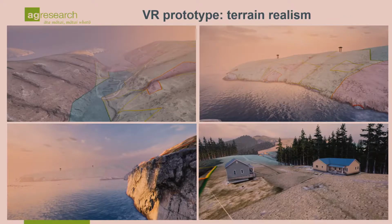So these are still images from the VR game. As you can see here, there are different colors representing different pasture production levels. The red is very low pasture production, the green is very high pasture production. So if you plant trees in a very high pasture production area, you will lose quite a lot of profitability because you remove the animal from the ground.